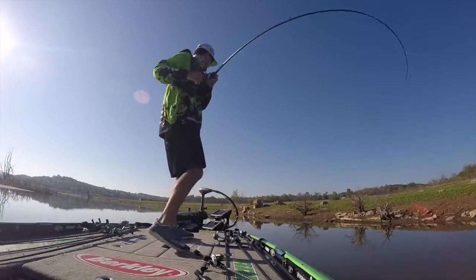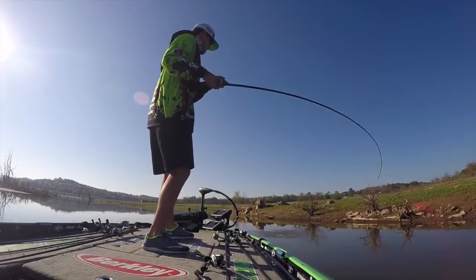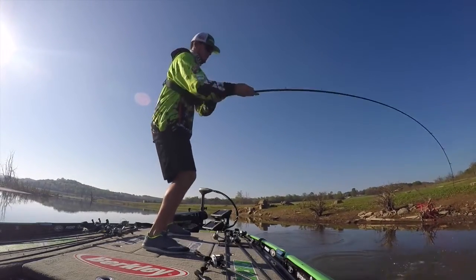And then I ran way up the river, went cranking, got on a little deal cranking, and I was really excited about it. Caught a couple decent ones on a square bill.